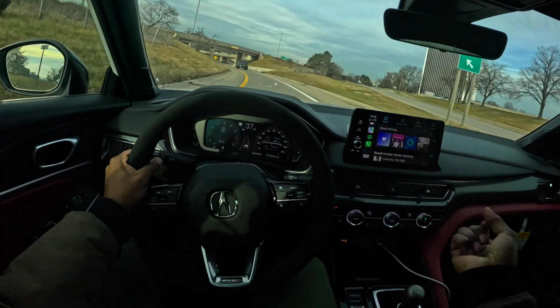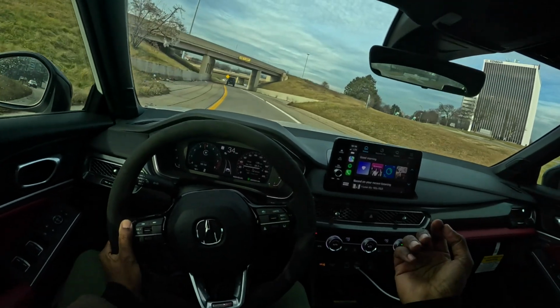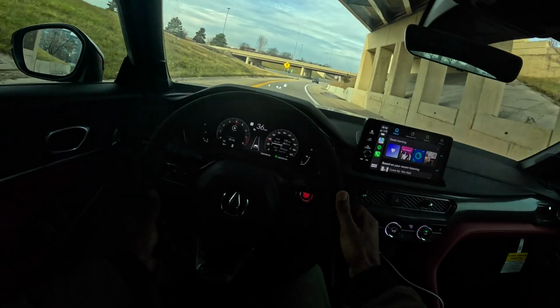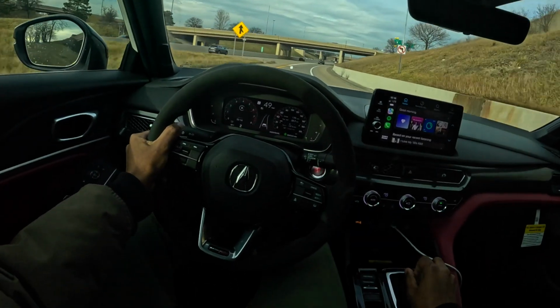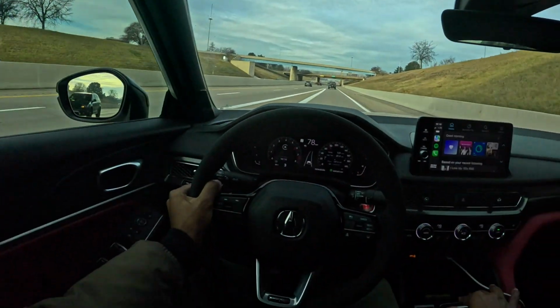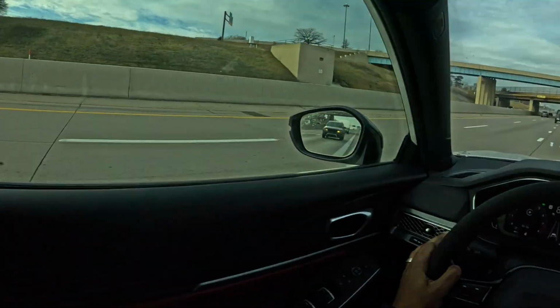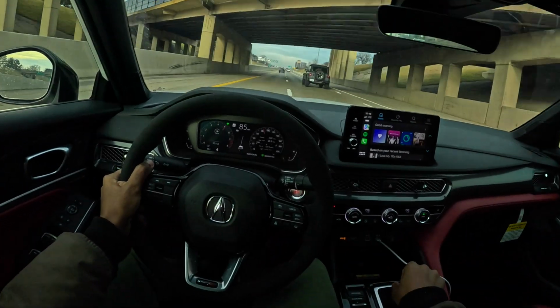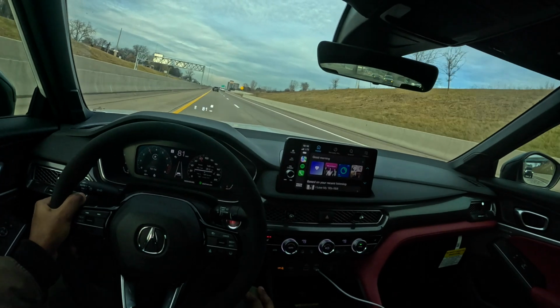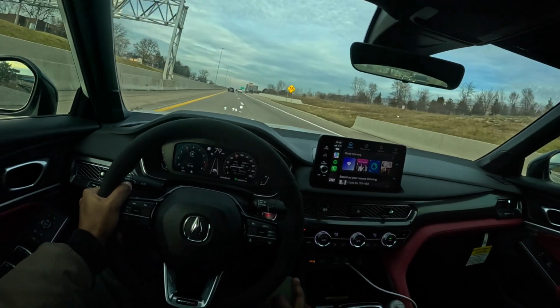So this is what I love about the daily driving. It is very, very fun to drive when you want it to be, or it's very practical. It's a total package. Not to mention the shifter is amazing. The power to pass, also amazing. This is no slouch at all, and it's going to be very comfortable.